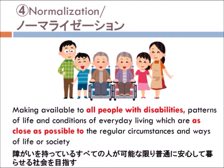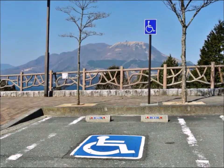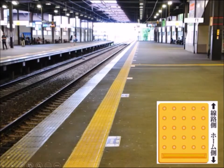Okay, I will show you some pictures indicating normalization. In the parking lot, there is a parking space for handicapped people near the entrance. This is a picture of the train station. These yellow tiles are for visually handicapped people. The surface of the tiles is uneven, so when they touch the surface with their feet, they can understand where to wait at the station.